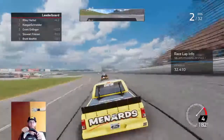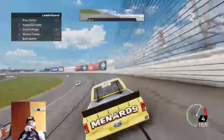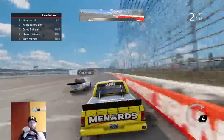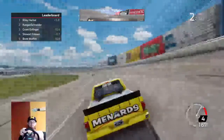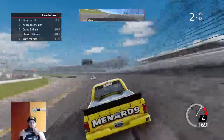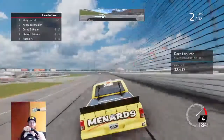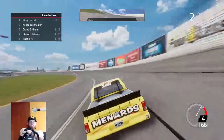Ten to go, stage 1. Crafton going to go back to the outside. Riley Herbst stuck behind about 2 lapped trucks now. Through turns 3 and 4, and still down the front stretch, he's stuck behind them. Crafton's doing all the chasing here late.